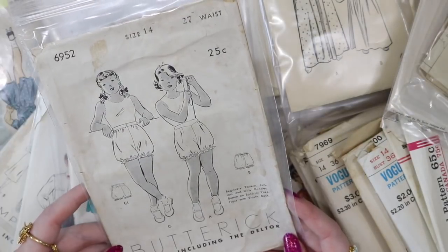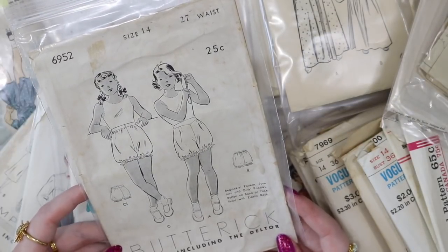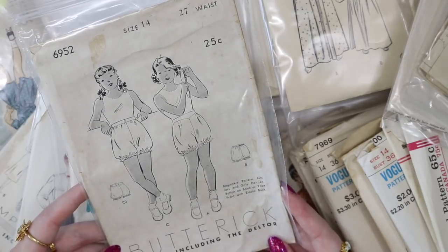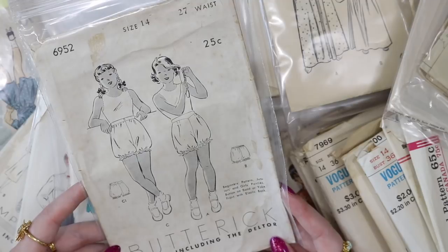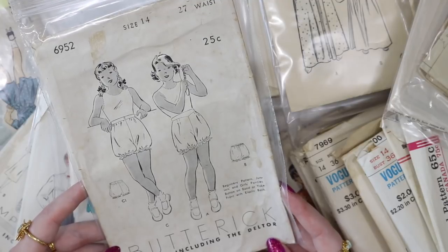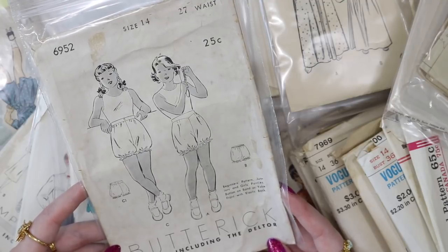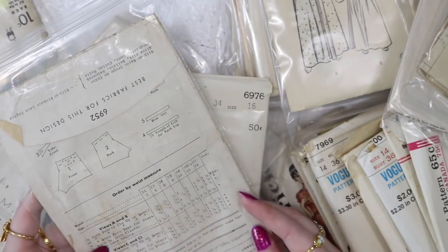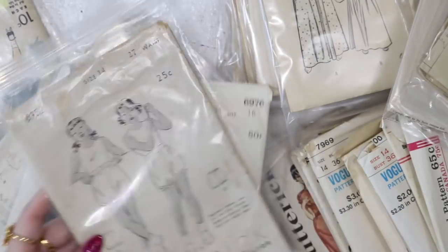Another pattern up here is for bloomers, and this is described as a juniors and girls panties pattern, but it's made for a 27-inch waist, so I'm assuming a woman could wear this too. This is actually really cute. Like, if this was in my size, I might actually consider keeping this for pajama bottoms, because I think they're darling. And it feels pretty empty, this envelope, but it's also not supposed to have very many pieces, so who knows.